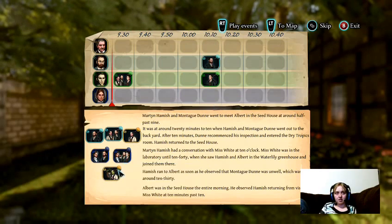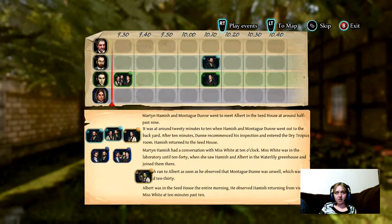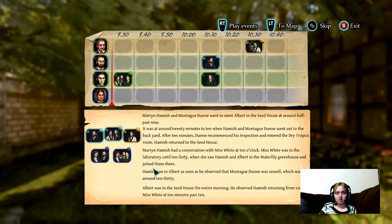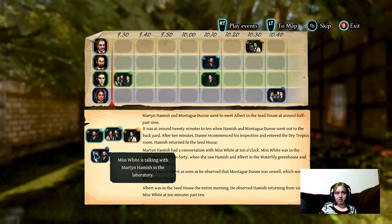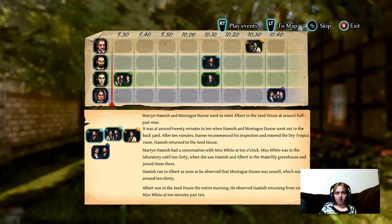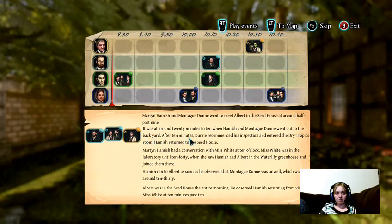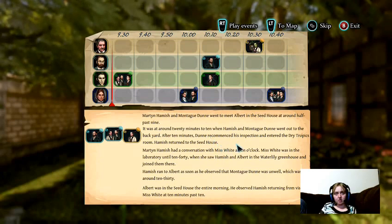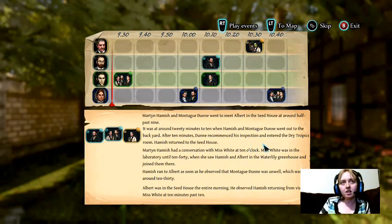Oh, wrong color. Montague Dunn is poisoned. Mr. Montague Dunn was unwell at around 10:30. Miss White joins Hamish and Albert at the Water Lily greenhouse at 10:40. Miss White is talking with Martin Hamish in the laboratory at 10 o'clock. Martin Hamish returns to the Seed House after 10 minutes. It was around 20 minutes to 10 when Hamish and Montague Dunn went to the backyard. After 10 minutes, Dunn recounted his story, and I put the screen over there, and entered the dry tropics room.